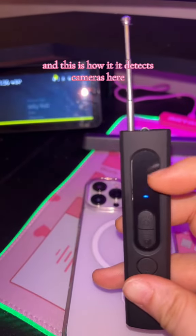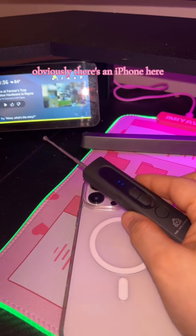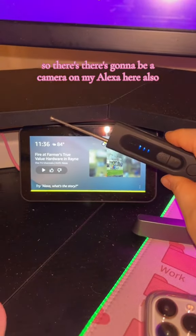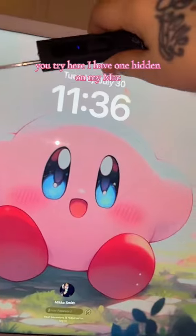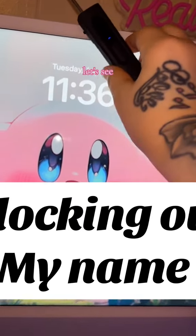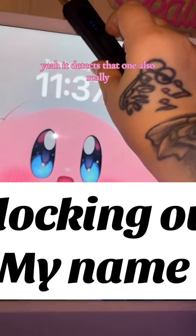And this is how it detects cameras here. Obviously, there's an iPhone here, so there's gonna be a camera. On my Alexa here, also, I have the sensitivity really high. There's a camera here, so it's gonna detect that. Let me try here, I have one hidden on my Mac. Let's see. Yep, it detects that one also.